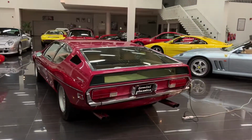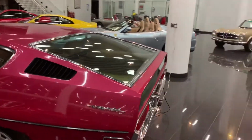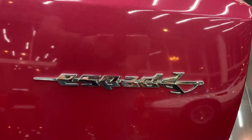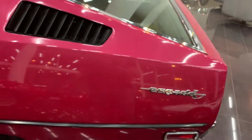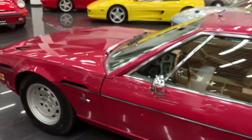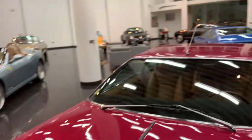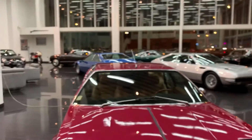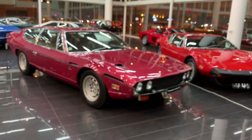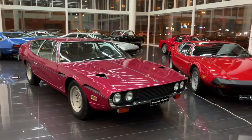This is a Lamborghini Espada. I believe it's from 1972. Here is your famous Espada logo, which means sword. And let's take a look around the car.